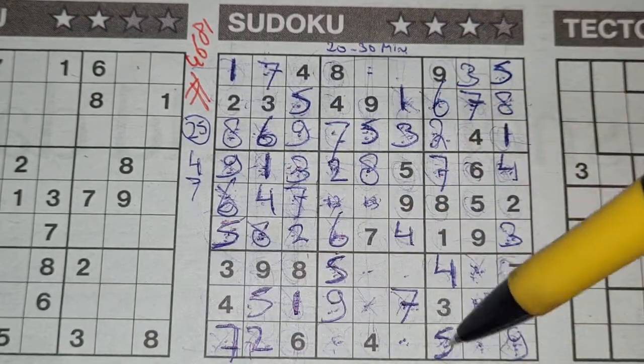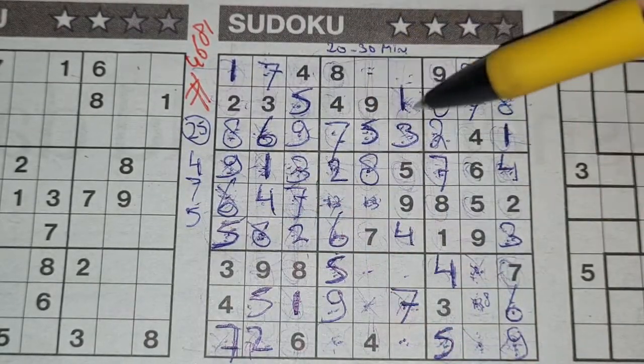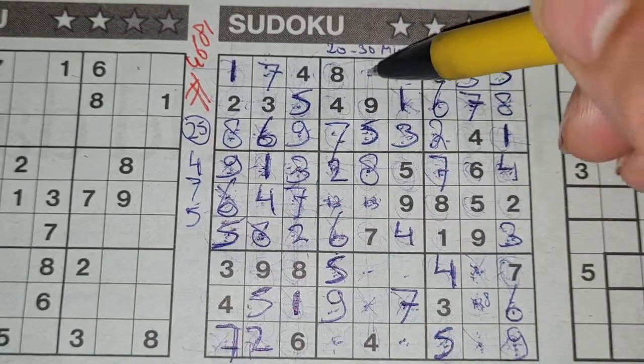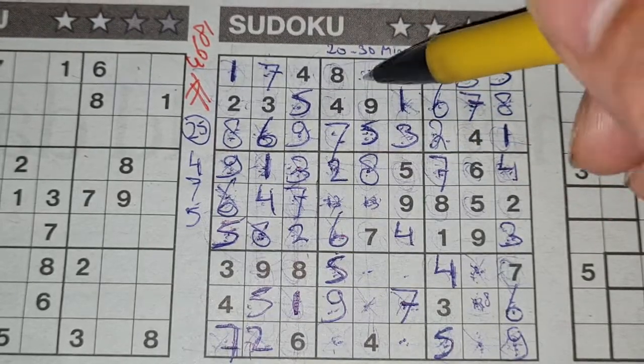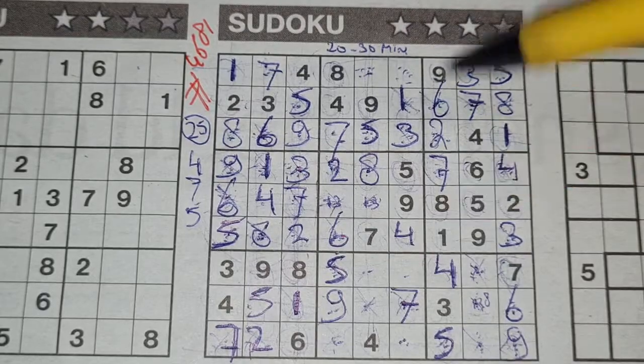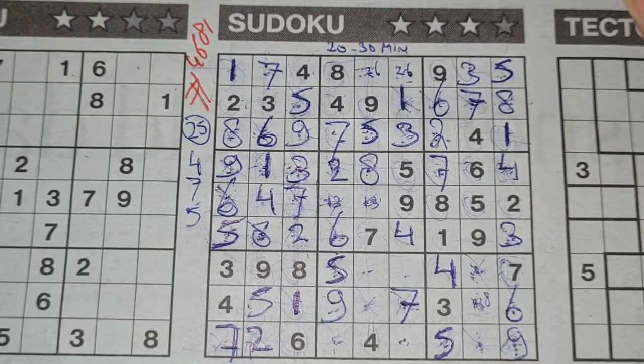I can see. This is number 3, number 5. 2 missing numbers in this big square for numbers 1, the 2 is missing. The 3, the 4, the 5, and the 6 is missing. 2 and the 6. Well, I cannot fill this yet. The 2 and the 6 need to wait.